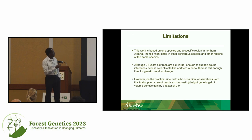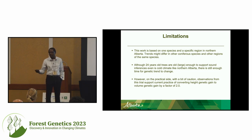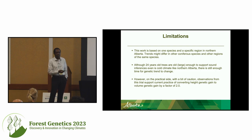And these are just limitations that you can note for yourself. This is one trial that I've looked at. There must be some other things. I've looked at growth traits. I didn't look at any other traits that contribute to productivity that may also increase the loss. Okay, thanks.